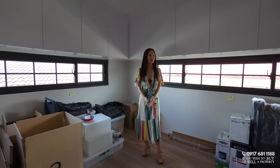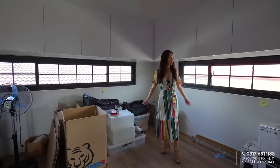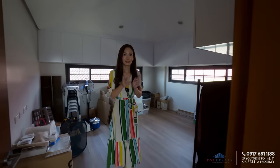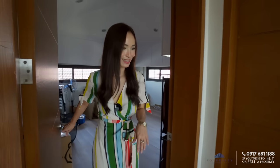If you don't want to convert this into a room, since it doesn't have its ensuite toilet and bath, you can make this into your storage, like how they're using it right now. Ooh, you also have views of the outside here and more ventilation. Okay, so let's go outside.